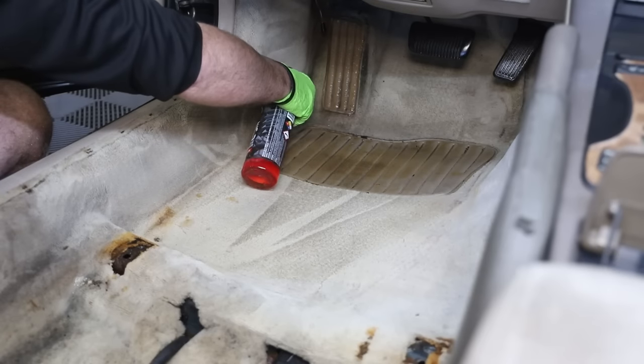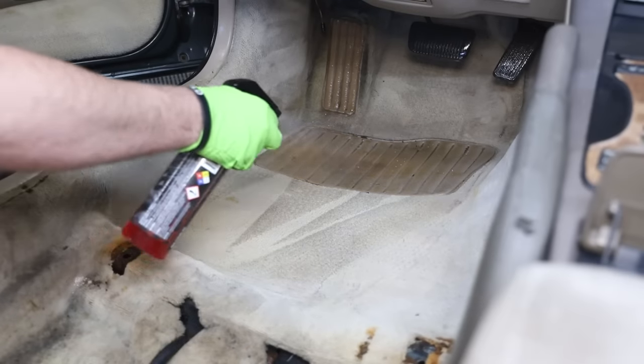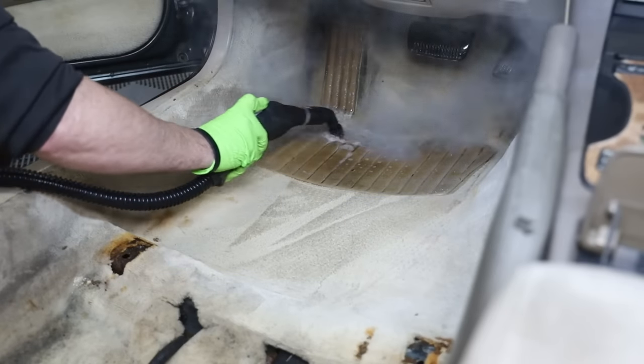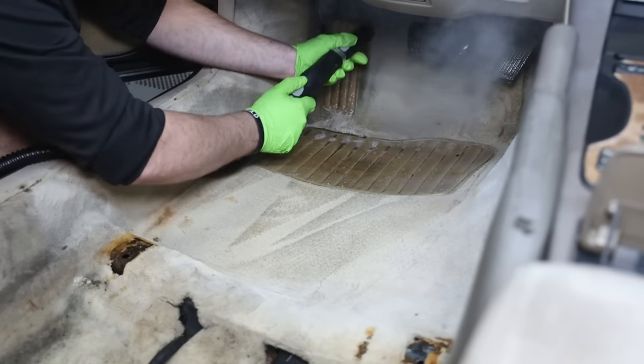Here's just a pro tip. If you guys find some grease stains or stains in carpets they're having a little bit more trouble getting out, use some degreaser or all-purpose cleaner followed by a steamer to loosen that up in the carpet fibers, and then follow that with a microfiber towel, and then continue extracting the carpet, and you should have a much better result.